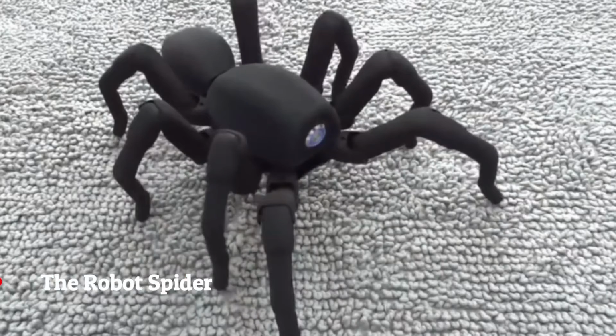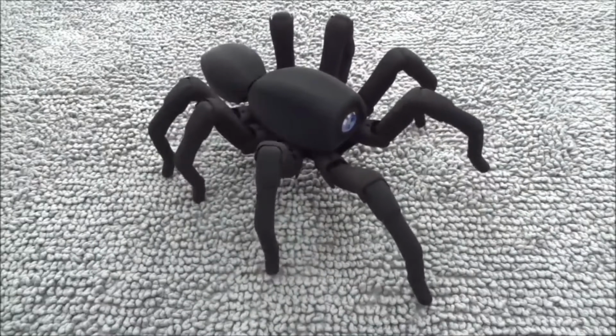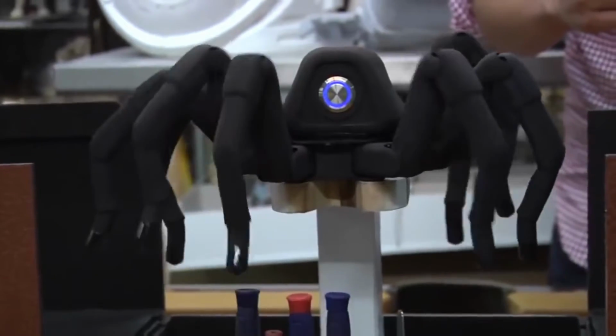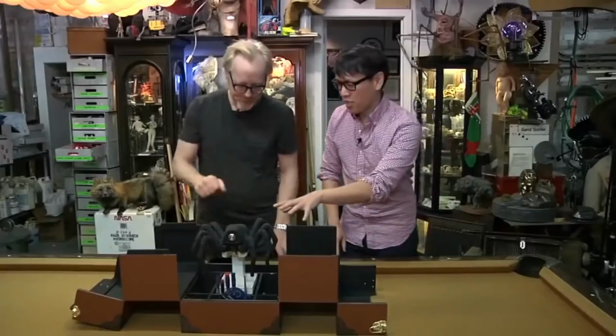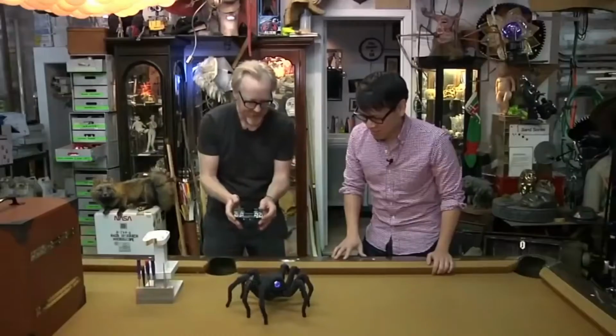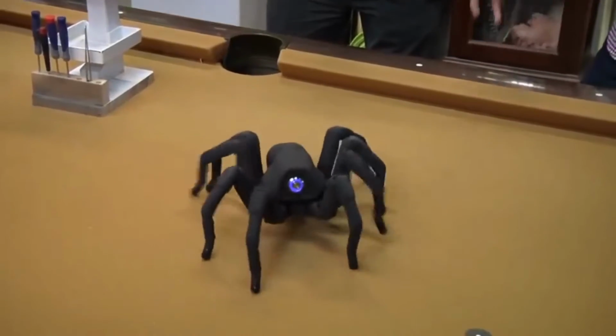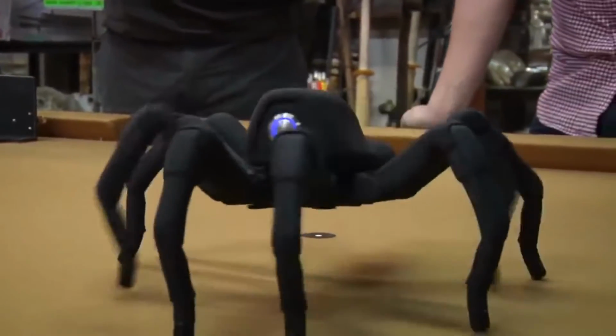Number 7. The Robot Spider. From the beginning, it is worth mentioning that the spider model was printed using a 3D printer. The engine is integrated with the servo motors, 3 in each leg. Their control system provides simple control of flexible plastic movements with convenient coordination from the control panel. It was shown in one of the series of Mythbusters.